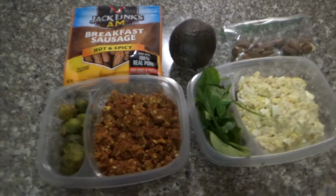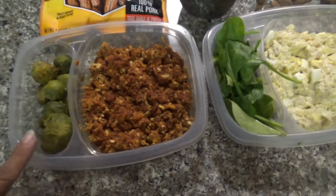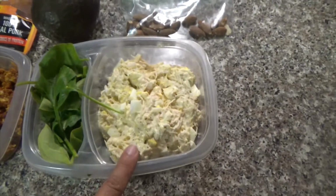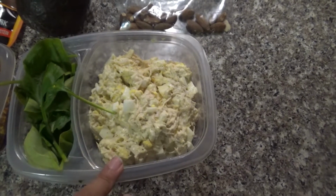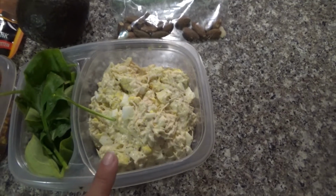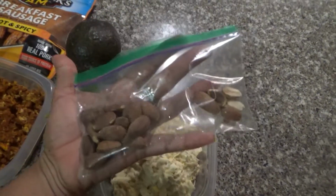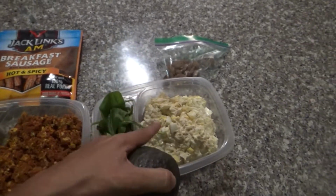So lunch number one, breakfast, it's chorizo, 4 eggs, 1 ounce of chorizo with Brussels sprouts, seasoned with salt, pepper, and olive oil. For lunch, we have chicken salad, 4 ounces of chicken, 1 tablespoon of mayonnaise, and 2 boiled eggs, and 1 ounce of spinach. For snack, we have 1 ounce of almonds. And 1 full avocado, half for breakfast, half for lunch.